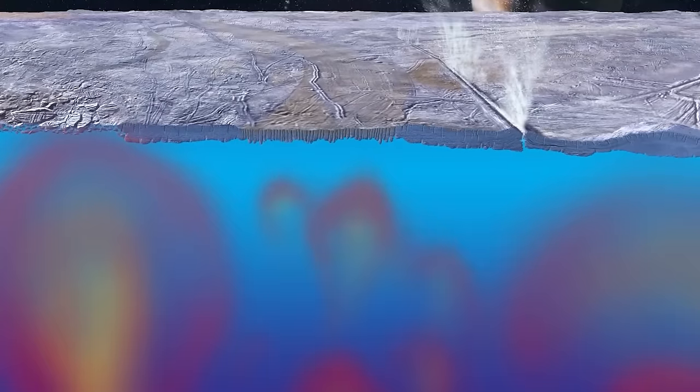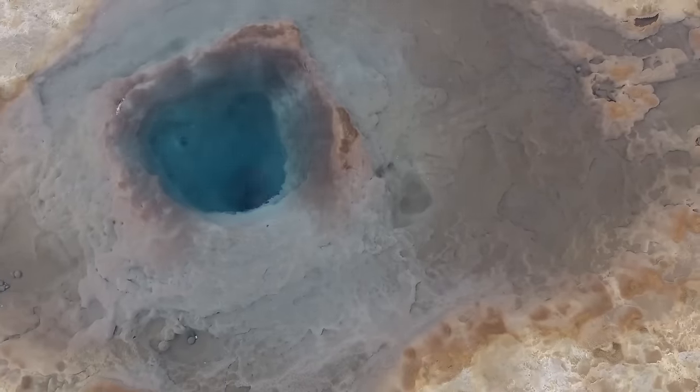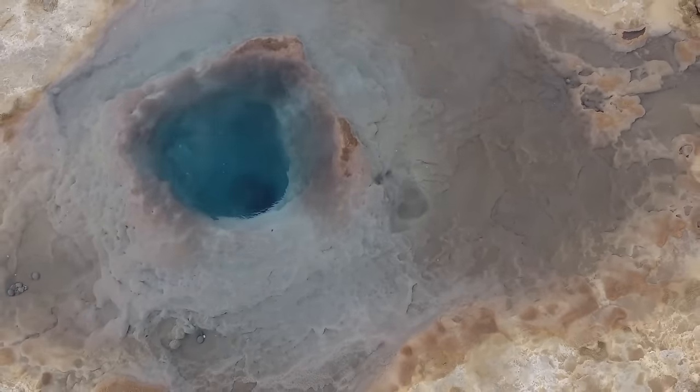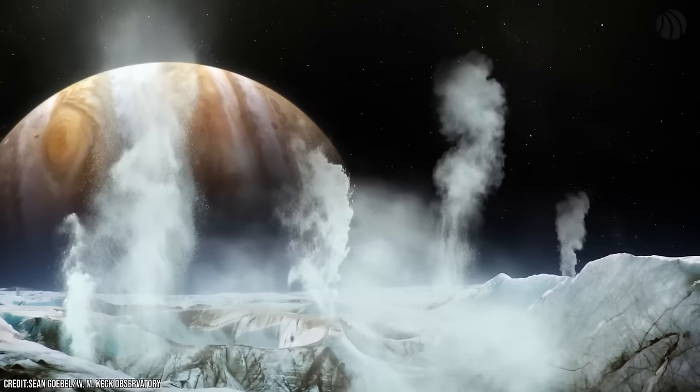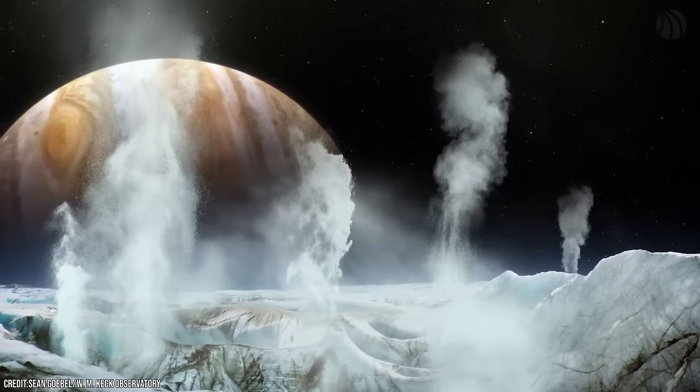Another interesting aspect is the presence of powerful ice-celled vapor geysers that only open when Europa is farthest from Jupiter. These geysers can reach heights of up to 200 kilometers and are made of unexpectedly clean water vapor. It's not yet clear whether these geysers are linked to Europa's interior ocean or if they originate from large lakes within the moon's icy crust.